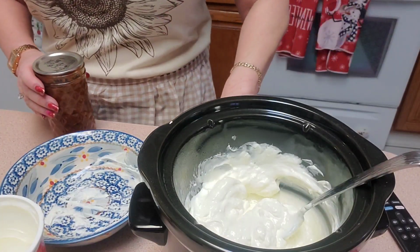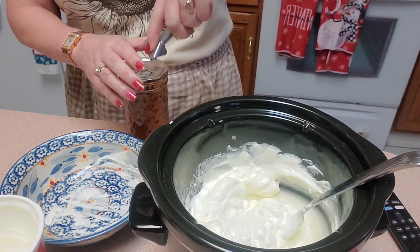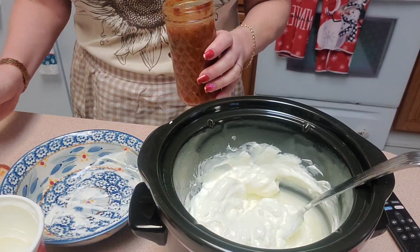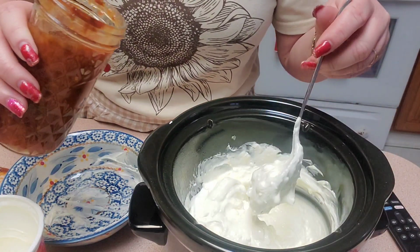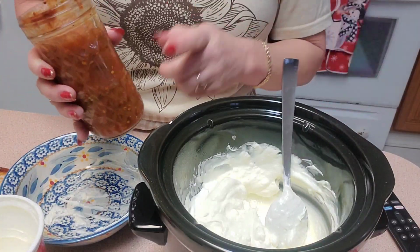Okay. All right, so I need a can of Rotel. I don't know if this is going to be too soupy or not. I'm only going to put half. This is my canned Rotel.